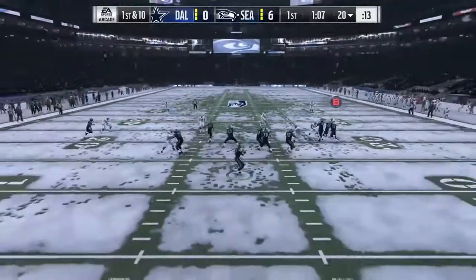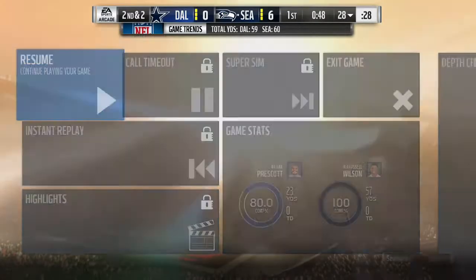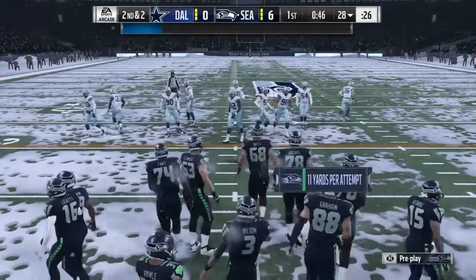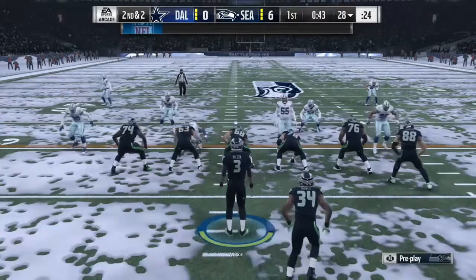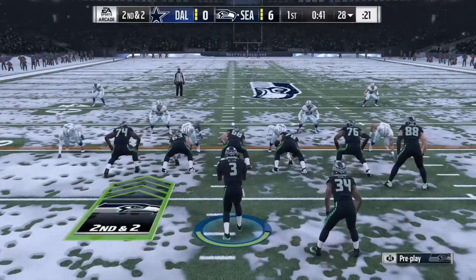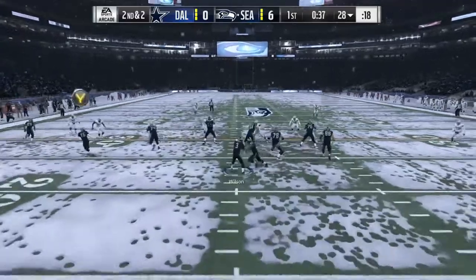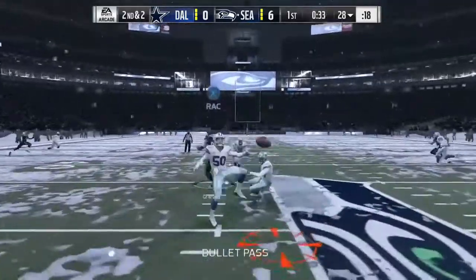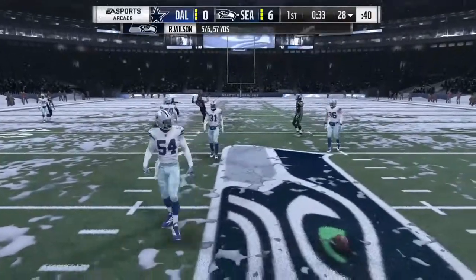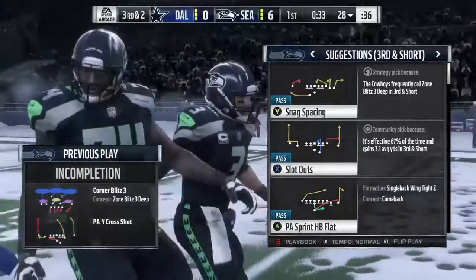On 1st down, Wilson. Coverage. Looking to jam the receivers at the line here. Coverage look defensively. Off the play fake to Rawls. Wilson. And his throw here's incomplete. Jimmy Graham, the intended receiver. And it's 3rd and short.